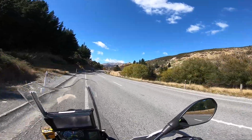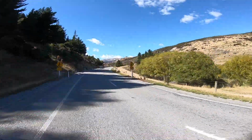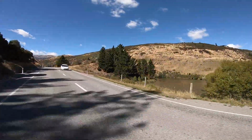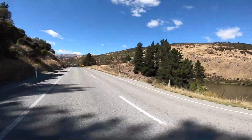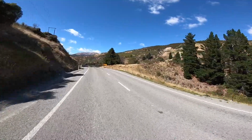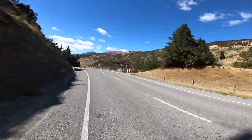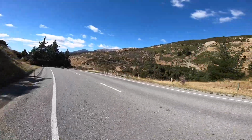To my right there is that lake I'm talking about. In there, you see, just trapped in here as though, I'm unsure how it got here, but it's a big horseshoe lake. There's the other side of it down in there.